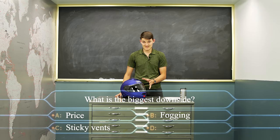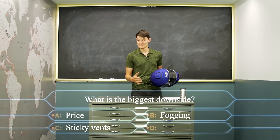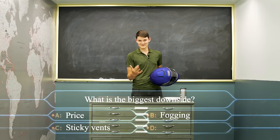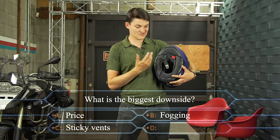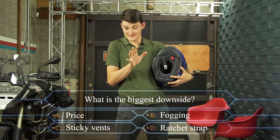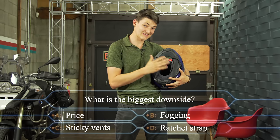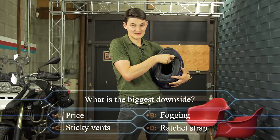C, to engineer quiet, you have to engineer tight. I think the mechanical tolerances on these panels are too small. Because there's so much friction, I can hardly open the vents with sticky fingers, let alone with gloves. And D, a ratchet strap. And Schuberth uses them, so Shoei had to have one too. Whether or not North Americans like these, we don't, they dig into our double chins, well, Shoei doesn't care.